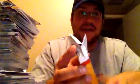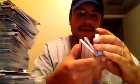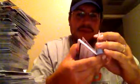Best hit I've ever pulled is arguable between baseball and football. Sometimes you don't even know you pulled a good hit. I pulled a Masahiro Tanaka out of 2009 Topps Chrome when he was in the World Baseball Classic. It was a refractor numbered to like 99. That wasn't a good card then, and then it went from being like a dollar card to being like 200 in value when he came up with the Yankees and was lights out.